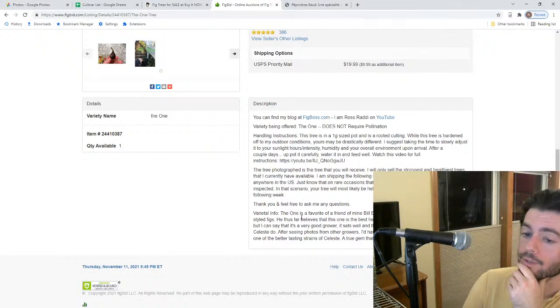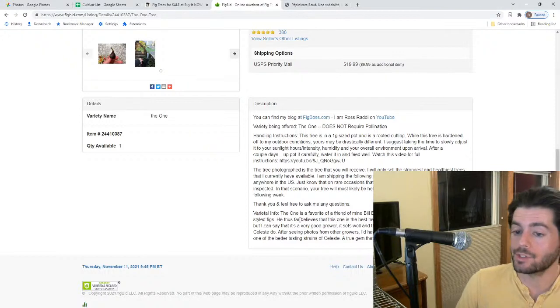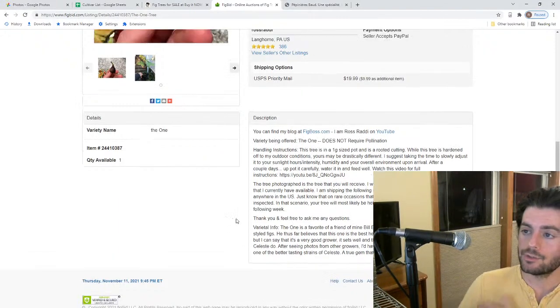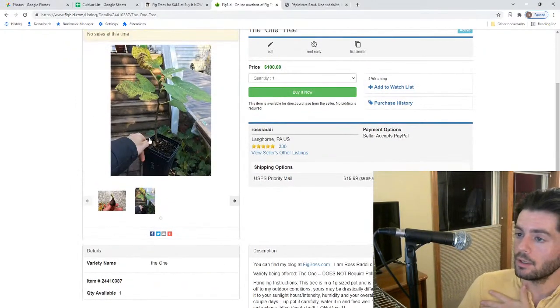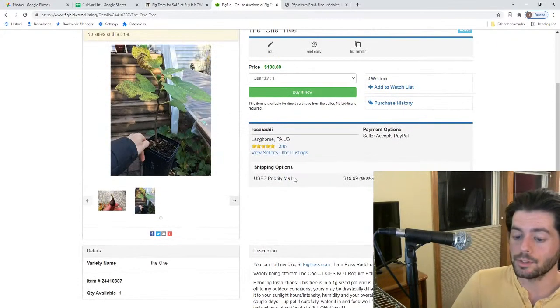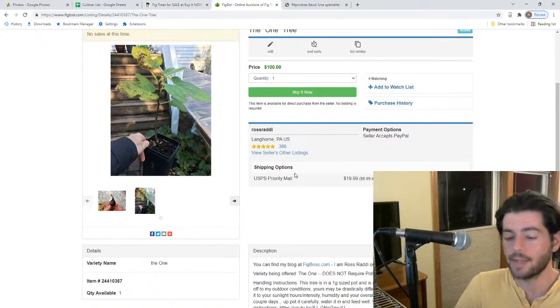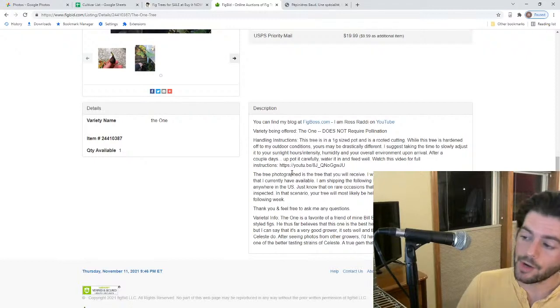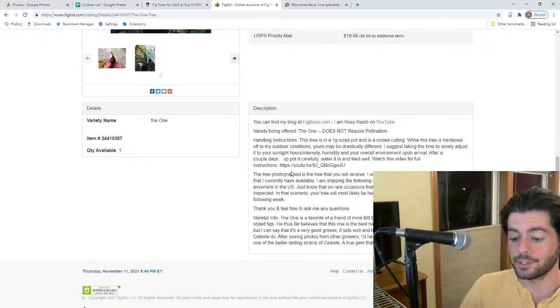So that's just a favorite of his. There's not really much to say about it. I can't really speak on it because I've had limited time with it. This is just an extra tree that I have that's going dormant. And I figured why not? If someone wants it, they can have it. If someone wants to follow along with this Celeste trial that I'm doing, where I'm trialing all these different strains, I have Stallion. I have Violet de Marseille. I have this one here, the One. I have a number of them. So if you want to be a part of that and trial them along with me, then form your own opinion, you can do that. So that's just at least one man's opinion.